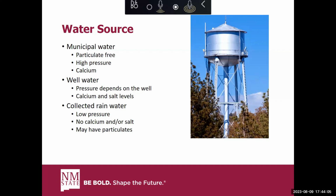There's collected rainwater. Usually this is low pressure. Obviously you're collecting it in a barrel or some kind of bin or container. There is no calcium or salt associated with rainwater unless sometimes people set up rainwater catchment systems where it's running over the ground into some lower portion of the ground. And so if it's running over the ground into a basin, sometimes it can collect calcium or salt, and it may have particulates. You can also have pond water, lake water, river water. Again, these three sources that are naturally occurring may have more particulates because they are out in nature, and there can be animal feces. There can be a lot of different things associated with pond, lake, or river water. But it usually has a little bit less calcium, and depending on where you're located, it can have less salt.